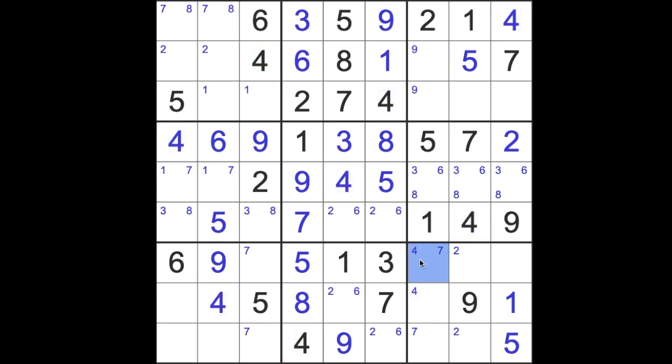That means this square will have to be 4, and this will have to be a 7 now, and the candidate 4 there can be deleted. 7 now means that that can't be true. 7 has to be here. Okay. And this has got candidate 2.